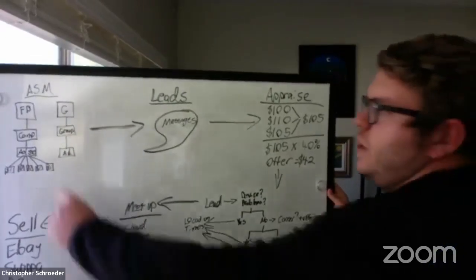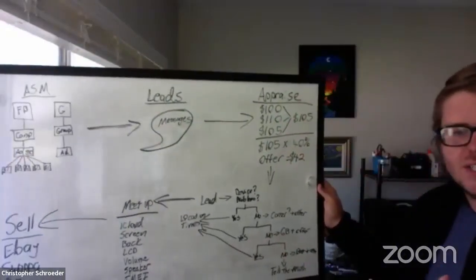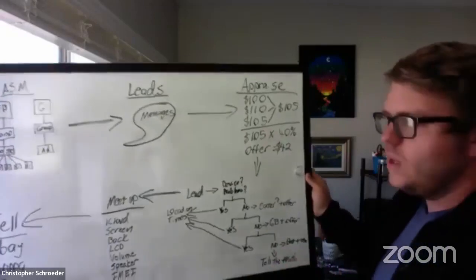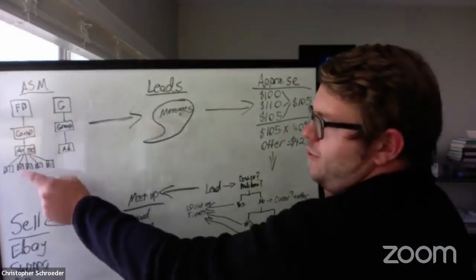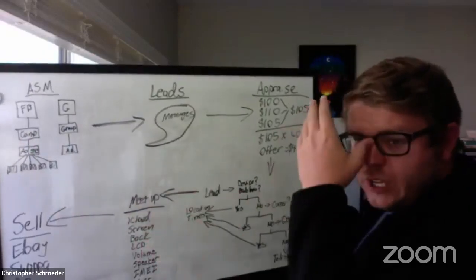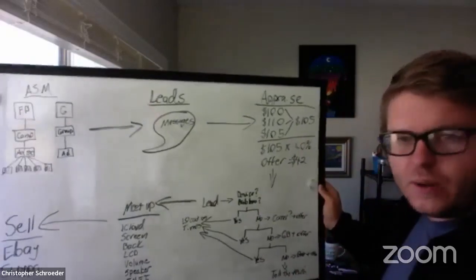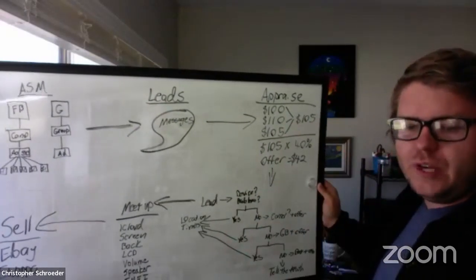So we're going to start right here with the automated sourcing method. Basically what this is, guys, this is Facebook and Google Ads. So as you guys can see here, we're using my 115 marketing method, which you guys can find on my YouTube channel. I give it away for free. The 115 method, automated sourcing method, is given away for free on my YouTube channel.